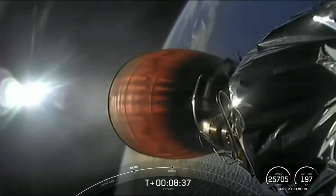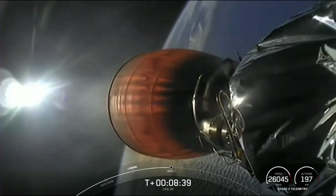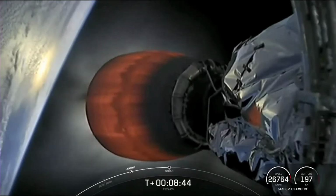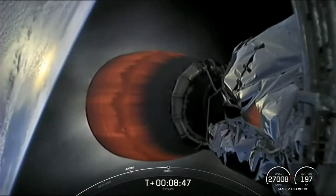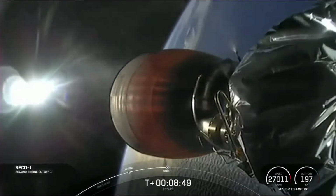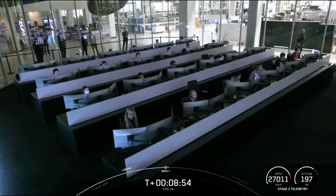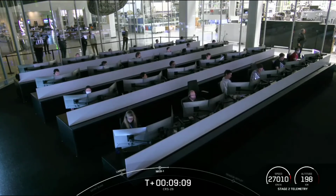Incredible view there with the Earth in the background. SECO. And there we heard the call out for SECO and watched as that MVAC engine shut down. Nominal orbit insertion. And great call out there. That means we have confirmation of a good orbit for the second stage, still carrying the Dragon vehicle.